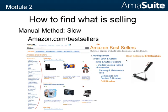Now, when you're on this page, say for example, if you're looking for a barbecue grill brush, to continue the example from Module 1, you go into patio, lawn, and garden, which is the primary category, then down to grills and outdoor cooking tools and accessories, cleaning and maintenance tools, and then on down to grill brushes. So that's how you're able to find products that are outside the top 100 BSR for a main category by diving down to these lower subcategories.